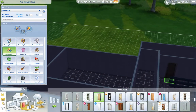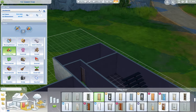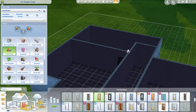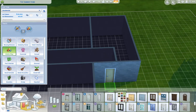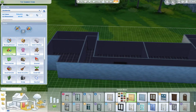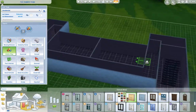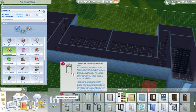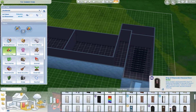All right, now on the ground floor, we're going to have... That needs to go around. There we go. Bathroom there. And apart from the studio, which is going to have, I think, a double door, because why the hell not? We're going to have all archways leading into the rooms here. That is such a cool door. Well, I mean, it's an archway, but... Ah, you guys can stop that right now, thank you. You know what you're doing.